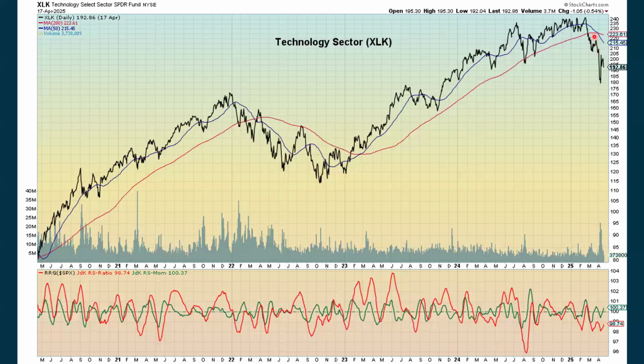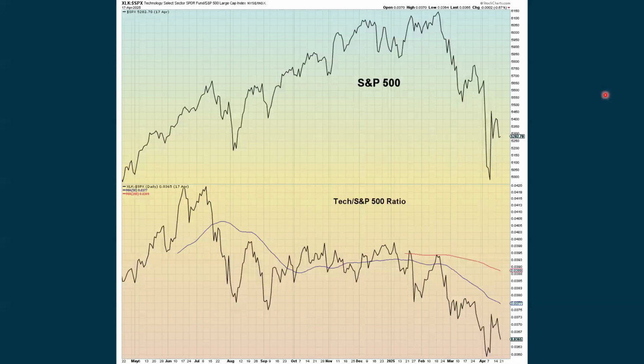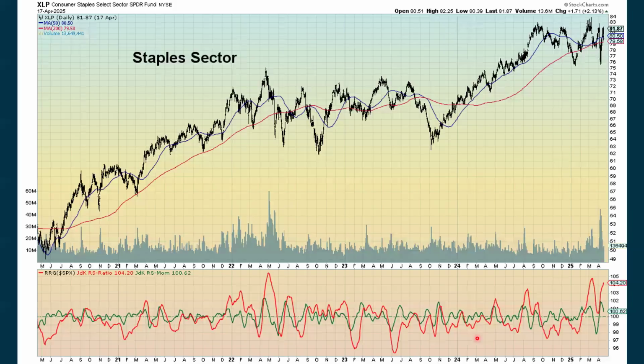The tech sector, this is the main growth area. We're in a downtrend now, and we're continuing to see more weakness here, and we're even underperforming when we compare it to the S&P. So even though the S&P has been going down, the tech sector has been going down even more. Then staples, these are toilet paper and toothpaste.